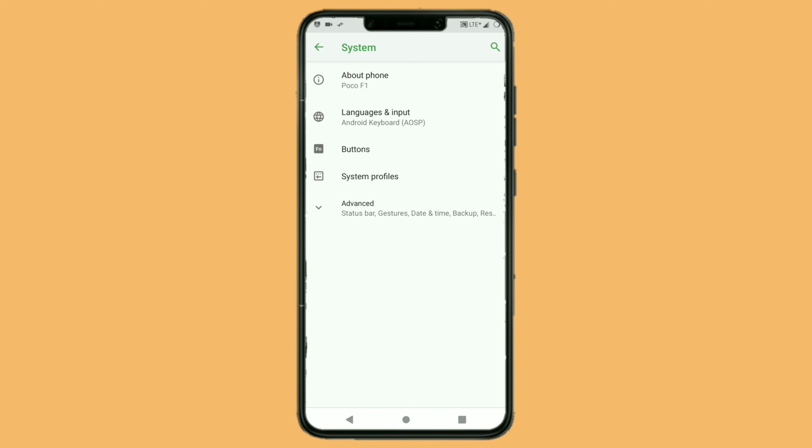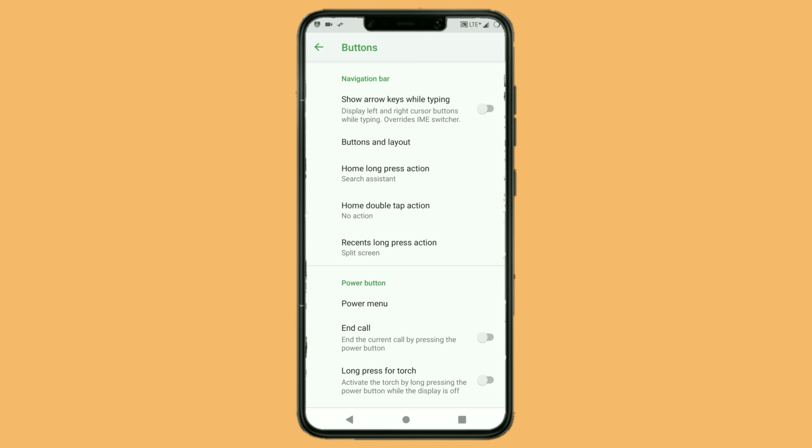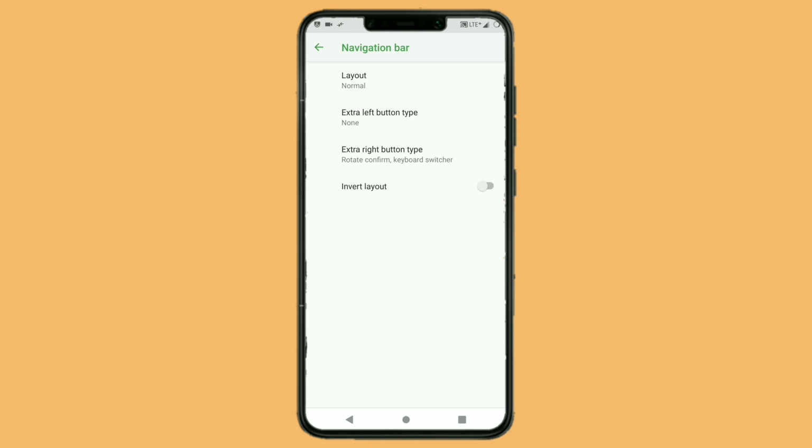And lastly, we have got the system section, and herein you will find buttons. So if you want to show the arrow keys while typing, you can do that. I have already told you on how to enable the newer pie style navigation bar. You will have to go to the gestures for that. I will be covering up with gestures again. Then navigation bar, if you want to have the old style navigation bar, then there are a couple of styles for that. This is the normal one, this is the compact style, left leaning, right leaning. I'll just set that back to as normal.